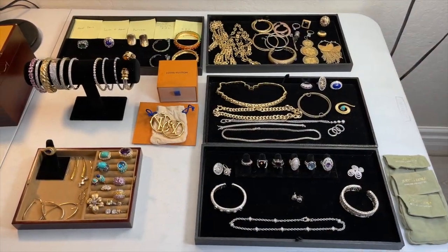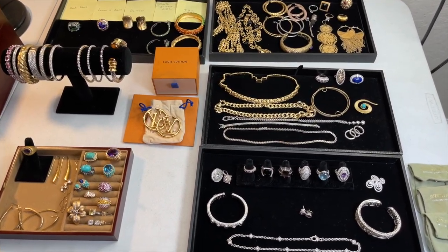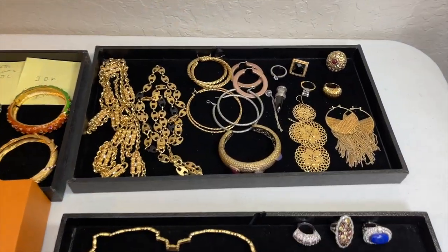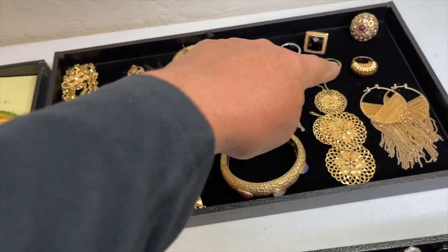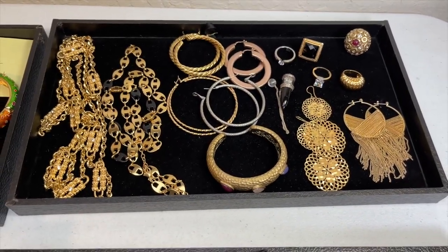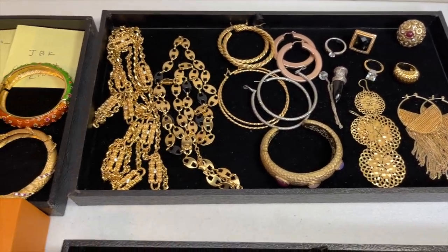All right, guys, here's everything that we found, all laid out nice and pretty for you guys, so you can see it all in its glory. Really nice collection. We'll start with this right here. This, I think, is all costume here. There's a couple pieces I'm going to have to go through and test with the gold kit. For example, this ring right here. There's a few pieces there I'm going to test before we sell because there's no markings, but could be gold or at least gold-plated. So some really nice stuff there. This lady has some taste.